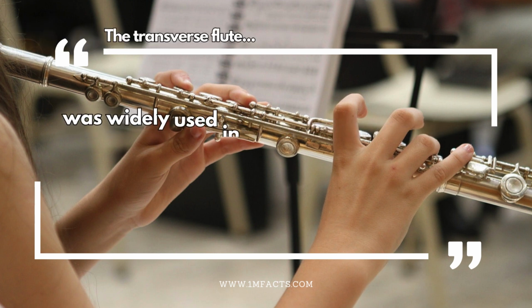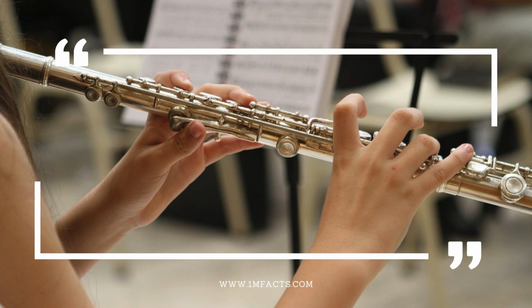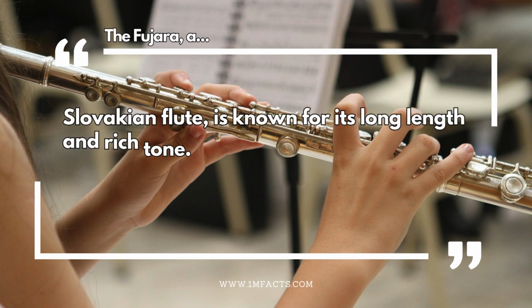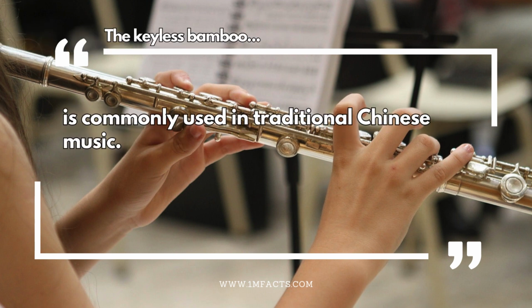The transverse flute was widely used in ancient Greek and Roman cultures. The fujara, a Slovakian flute, is known for its long length and rich tone. The keyless bamboo flute is commonly used in traditional Chinese music.